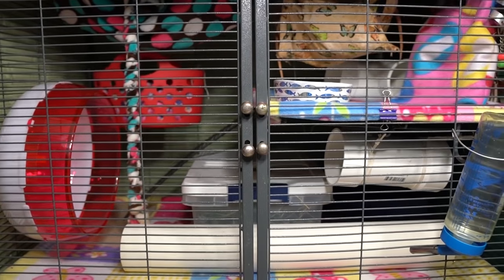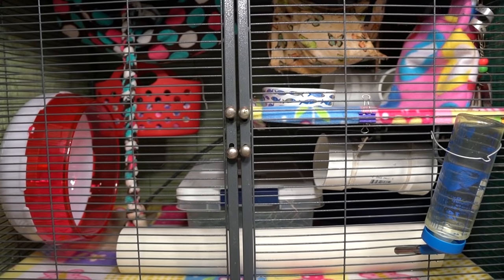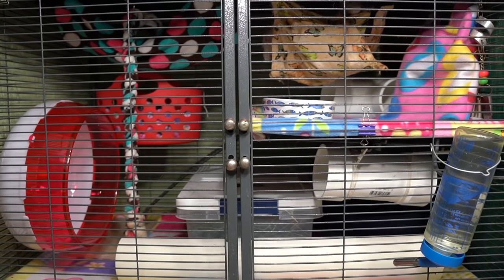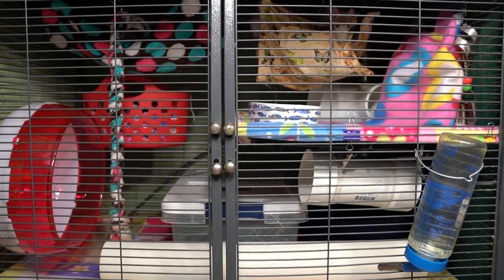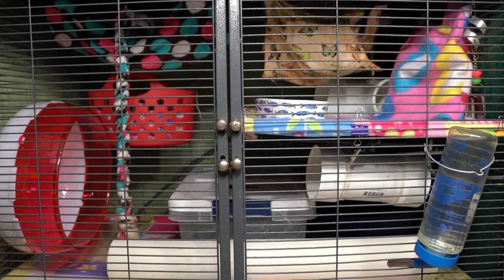Today I am going to give you a tour of my rat cage. This cage holds four rats, Susie, Stella, Joan, and Laura. I am using one level of a Critter Nation cage to house them in. It's only four females, so this is an adequate size for them.